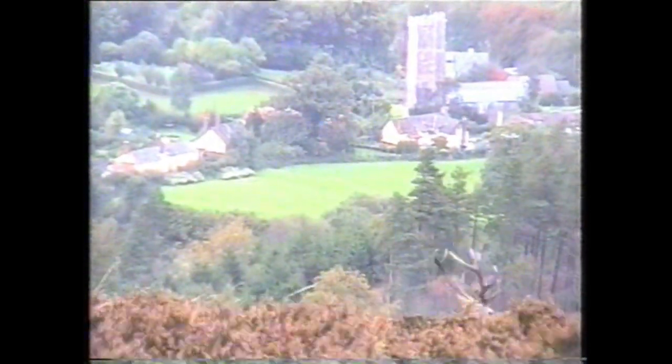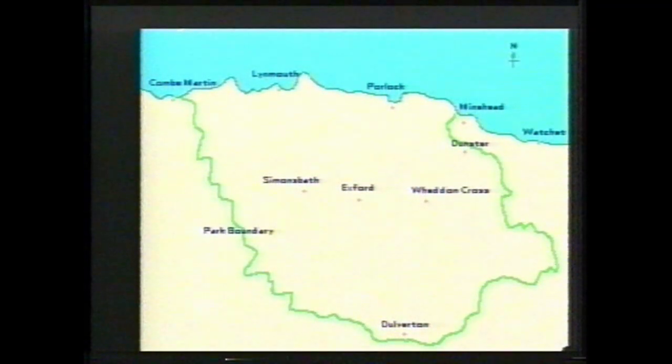There he goes. Still keeps looking back. That was all done in the little afternoon in October. So deer are easy to find. Now he goes off into the distance. Our next walk, I'm going to go on to the edge of the Brendon Hills, starting at Wheddon Cross.